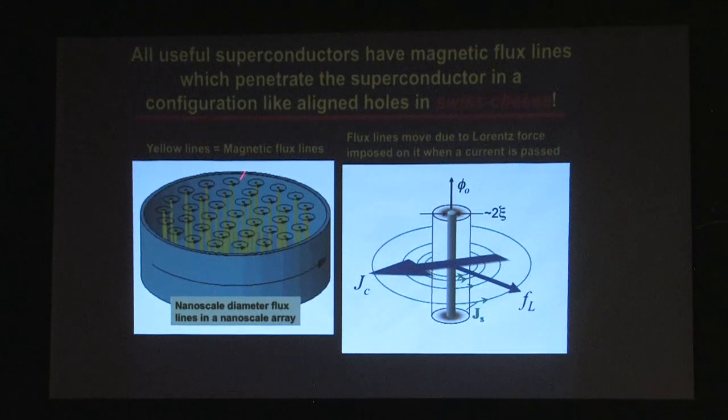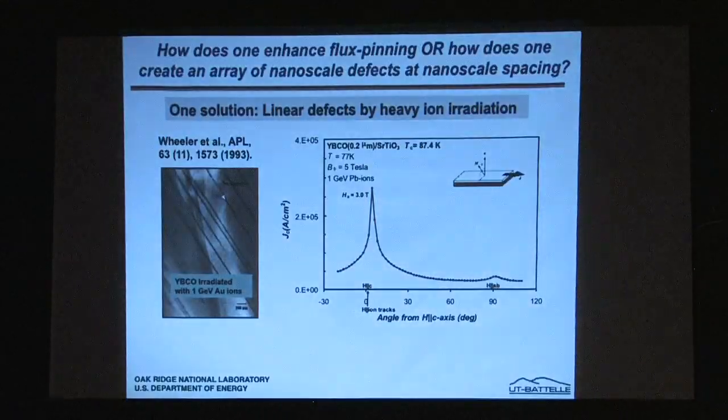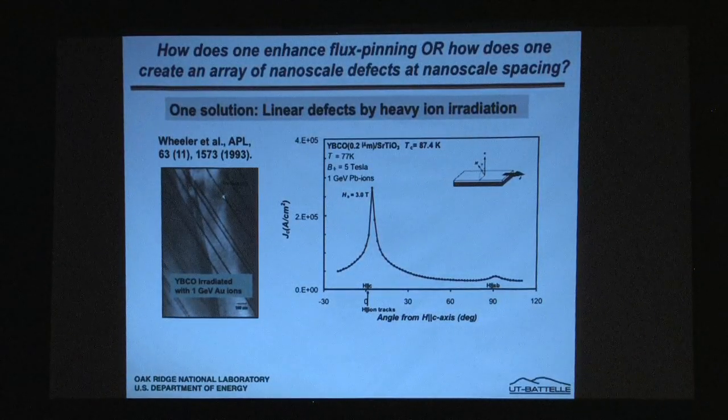So in order to realize applications, we have to immobilize all these yellow lines. How do you do that? One way is you take a crystal and bombard it with something so that those particles go through the crystal and completely make the material non-superconducting. When that happens and you apply a field parallel to these defects, they trap the flux line, or this magnetic line, and it can't move.